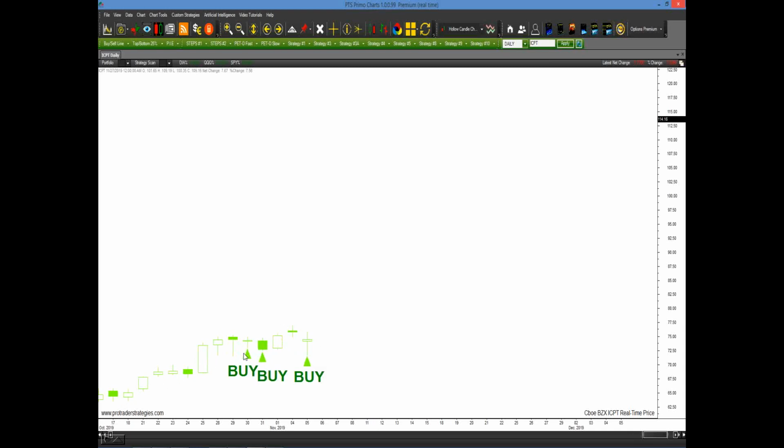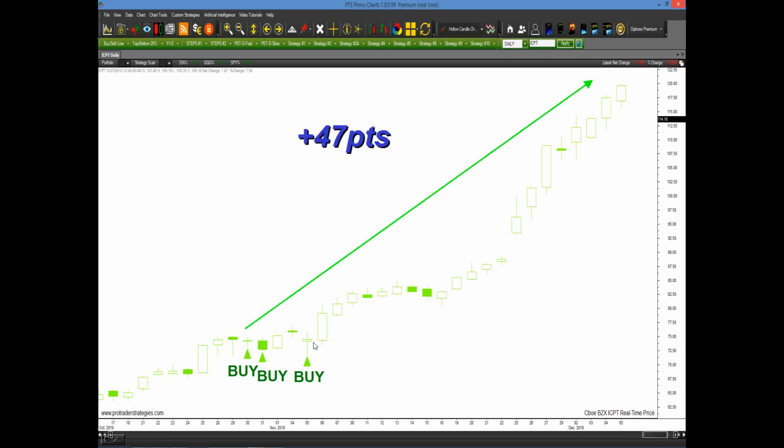And there was a cluster, 3 buy setups right here using the new strategy number 10, based off the short-term requirements. All right, so you had 3 chances to go long ICPT, and a month later, it's up 47 points. You potentially could have captured close to 50 points in the next month coming into this week in December.